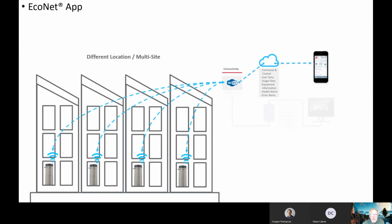If you have the Econet, the Wi-Fi, you can have multiple units sitting out there. So you could have 6 apartment buildings that have 6 Tritons sitting in them. You got a maintenance guy that's responsible for all 6 of them. If you've got Wi-Fi available and you can tie each one of these units into the Wi-Fi, he has the app on his phone. Now, if any one of them have an alert or a problem, it's going to notify him and let him know that.